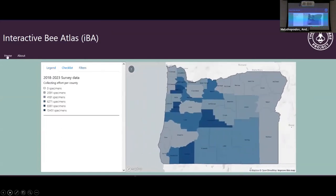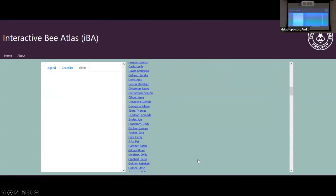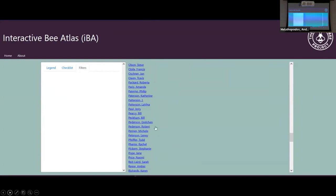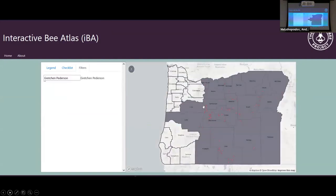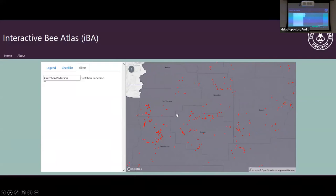So again, we'll hit home to reset, click on filters, collector filter, and then we'll scroll down. You find your name, click on it, and it'll display all your data for you. And if you zoom in on the dots, you can take a closer look at the data for those particular specimens or collection events. So here we have Gretchen Peterson's data. Really amazing coverage on the east side. And if we scroll around, we see the basic information for those collections and specimens and collection events.